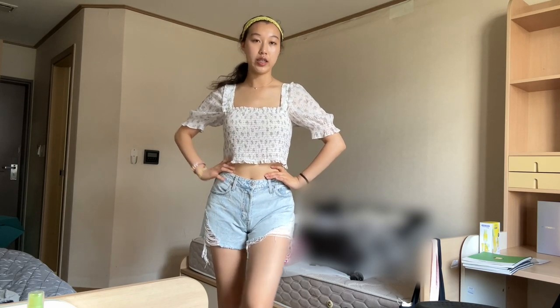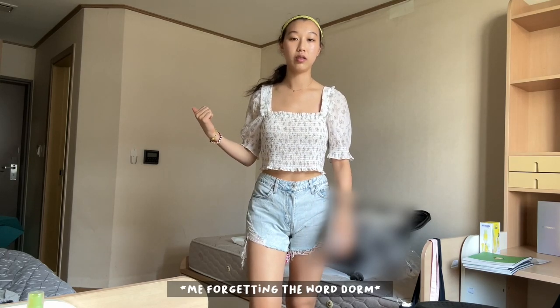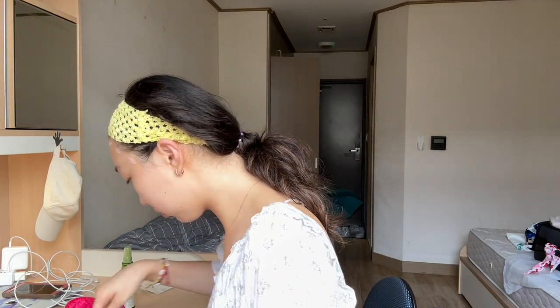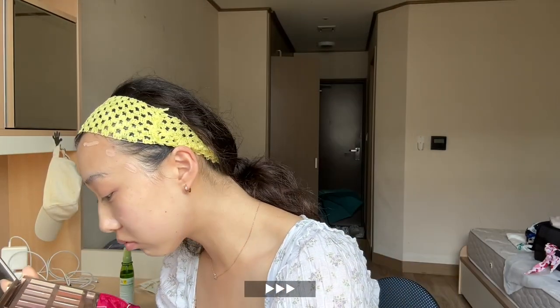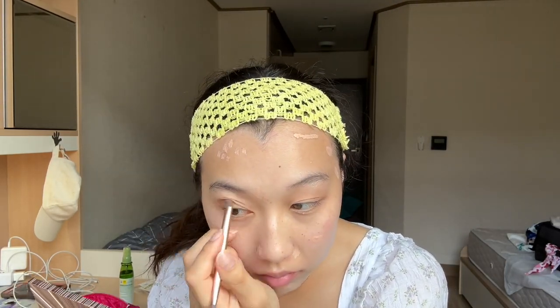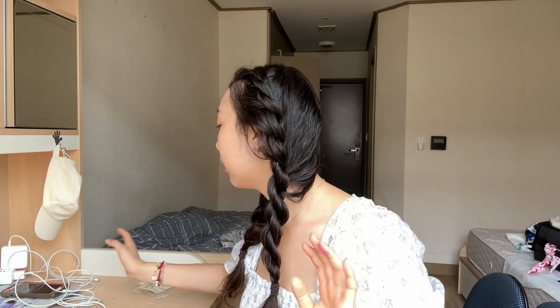But I'm gonna do my makeup now because I have to get ready to go. I think that I'm good on time, but just in case, I wanna get my makeup done quickly so I can get out of the dorm so I won't be late for orientation. Yeah, this is the fit. So I gotta get going.